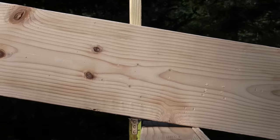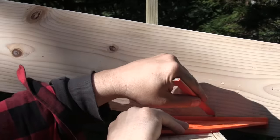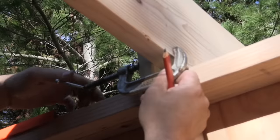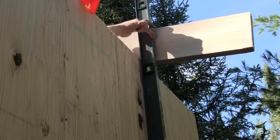Now on a shed style roof like this, I like to just put my rafter up in place, get it where I want it, and then mark it along the top of the plate and on the outside of the wall. Put a clamp on it if it wants to move around on you.